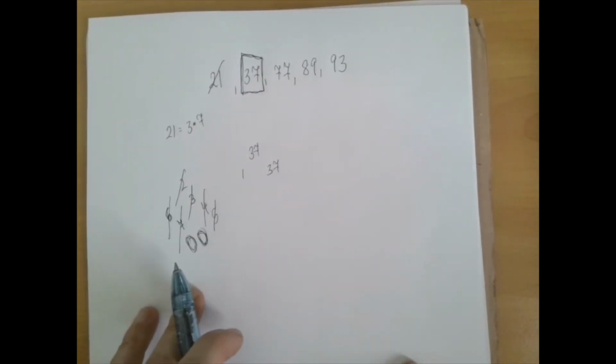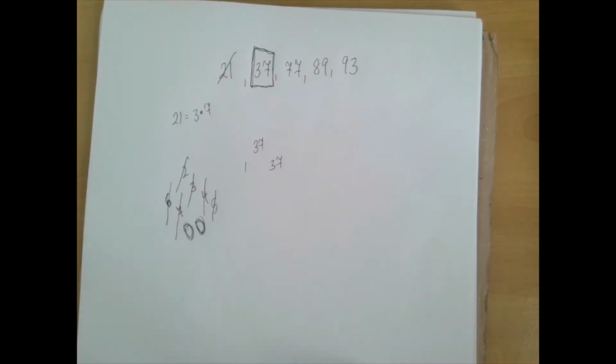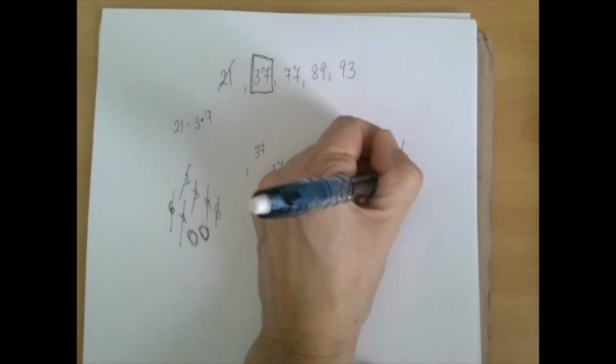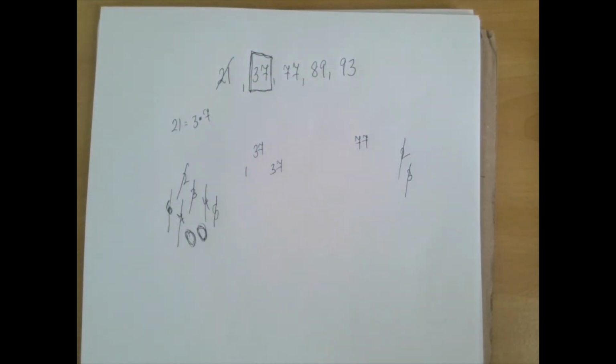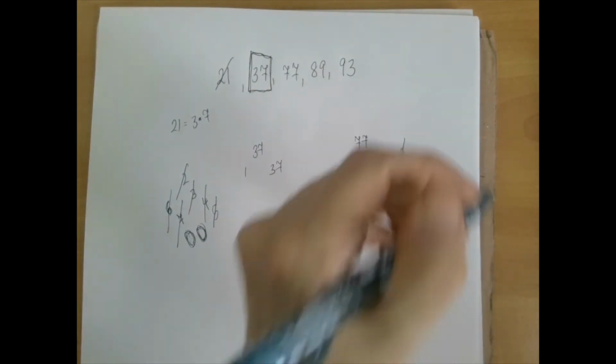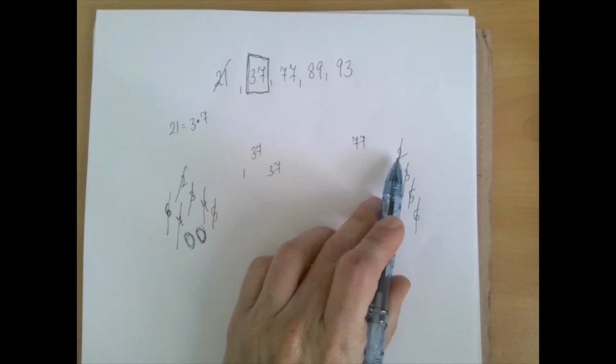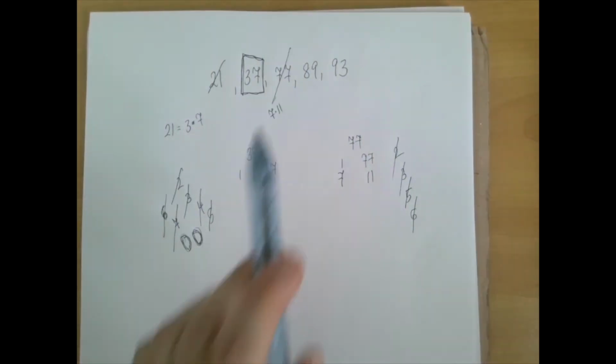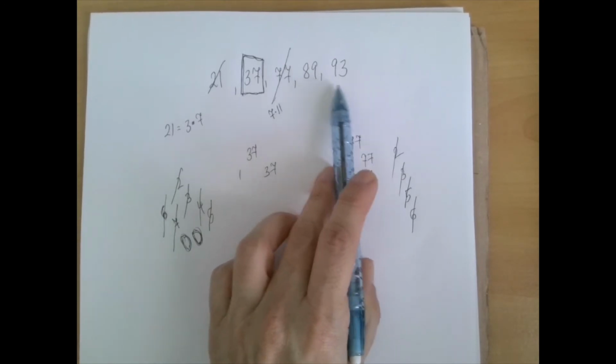Let's move on to the next number, 77. Sometimes it's just obvious. You probably already see the divisors. 77 is not divisible by 2 because the last digit isn't. It's not divisible by 3 because if we add the digits, we get 14, which is not divisible by 3. We don't have to check for 4 because we checked for 2. So we roll up to 5. The last digit is not 0 or 5. So 5 is out. And then we roll up to 6, which we don't have to check because if a number is divisible by 6, we would have picked it up right here at 2. And then we roll up to 7, and we find that 7 is a divisor because 7 times 11 is 77.